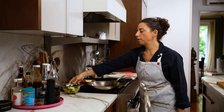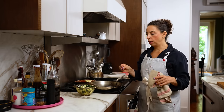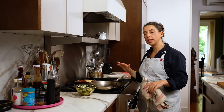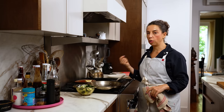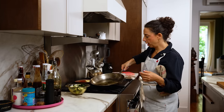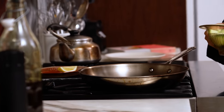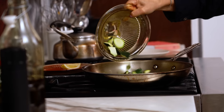The only other thing to keep in mind when you're sauteing the zucchini especially is I want to go pretty high heat, so like medium high to high, for not very long, so I can pick up color and keep the crunch. I'm going to add just enough oil to coat the surface of the pan, and it's shimmering, which means it's nice and hot. We should hear a really good sizzle when these hit the pan.